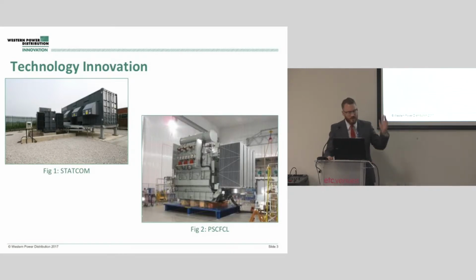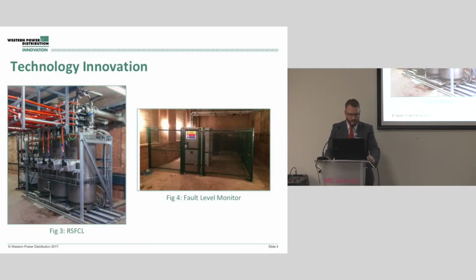Some of the things we're talking about are a 33 kV STATCOM installed in the East Midlands and a pre-saturated core fault current limiter. If anyone wants the specific details of how these work: a fault current limiter, as it suggests, limits fault current so we can make more generation connections available to the network that contribute fault level. The STATCOM is the same, giving us some voltage capability without having to do lots of asset replacement or reinforcement to connect new technologies, LCTs, etc.